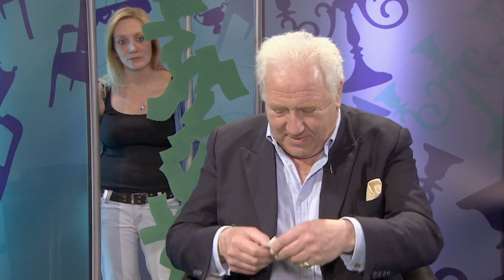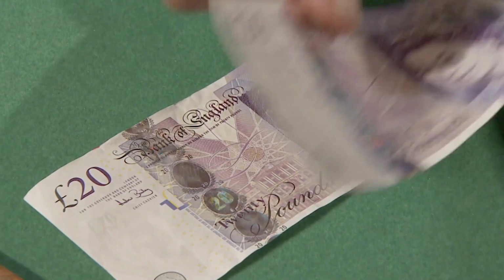Tell me, now, why is it, after all these years, come to be sold? I have so much stuff. I thought to myself, it could get broken. And I thought, I'd see if it was worth anything. Right, let me see. You've got 20. 40. £60. I thought it was worth perhaps a bit more than that.